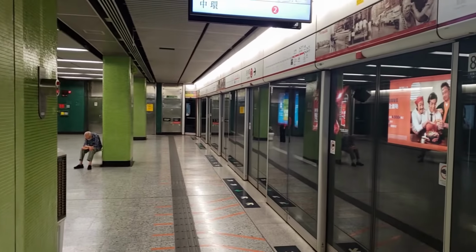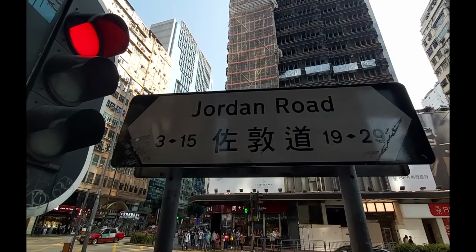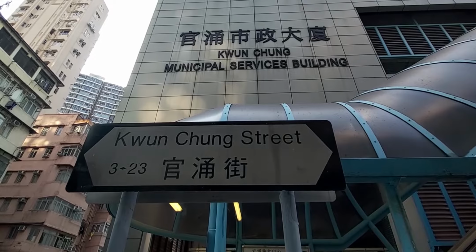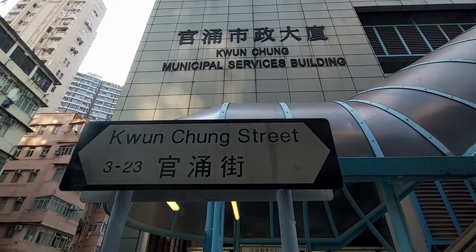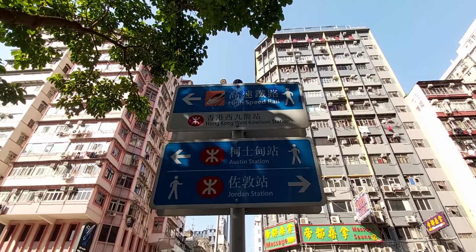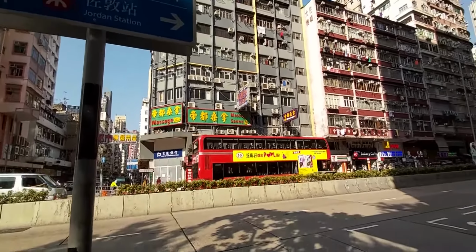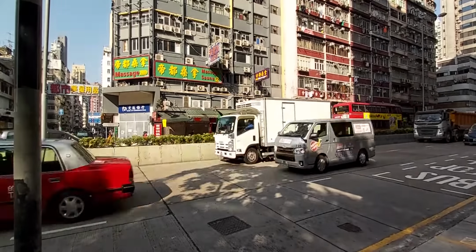Unlike Mong Kok and Yau Ma Tei, Jordan hasn't been changed to its Cantonese name, Kwun Chung, and remains named after a road. Its Chinese name literally means Government Creek, which was named for the pre-19th century presence of Imperial China's military in defense against pirates and foreigners.